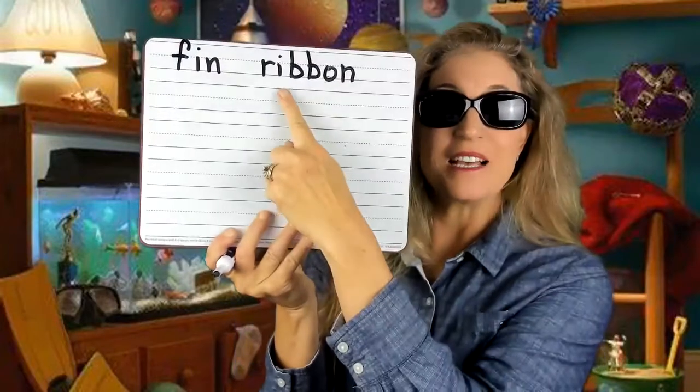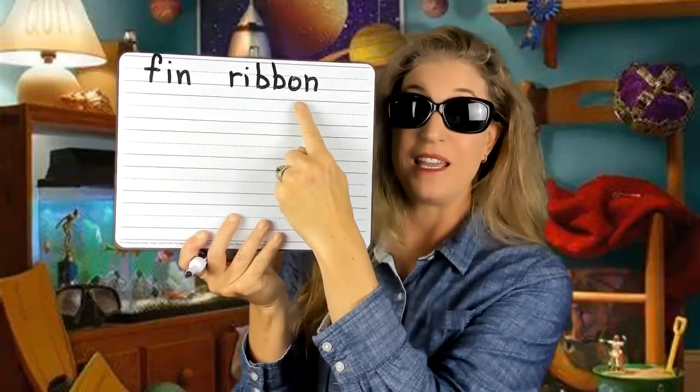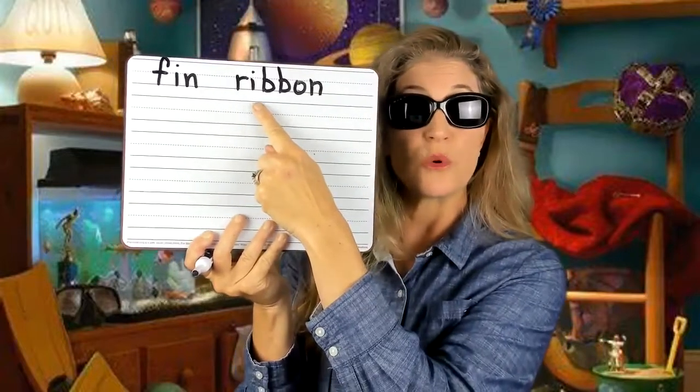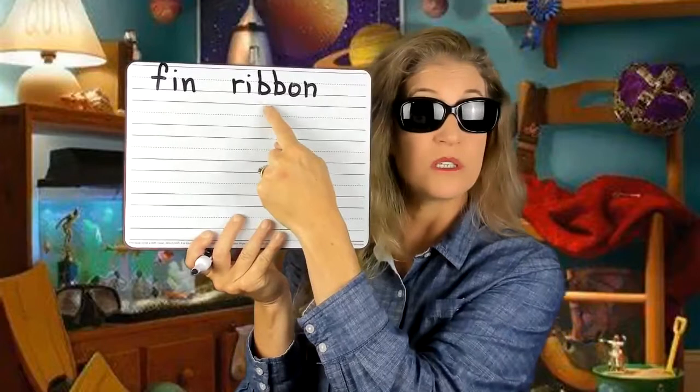Ribbon. Okay, let's take a look at it. See if you can build that word, my older friends. Ribbon. Okay, it does have a short I sound in it. It also has an ah at the end. So it has two vowels in there. Great guess, it would work. It uses the short I sound like in fin. Ribbon also uses the short I. But not my guess. Keep looking.